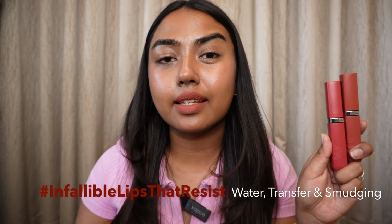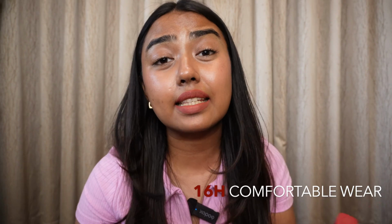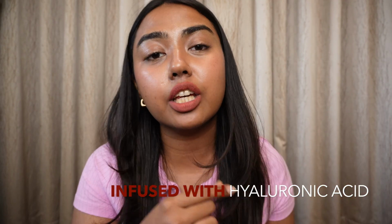Definitely I can say that these are infallible lips that resist water, transferage and smudging. These lipsticks truly resist everything and are very long wearing, up to 16 hours. The formula on the lipstick is truly amazing and very comfortable, I must say, on the lips. It is also infused with hyaluronic acid, which gives the lipstick a very smooth and soft matte finish, which is extremely comfortable and non-drying on the lips.